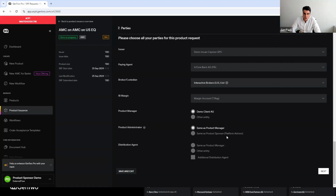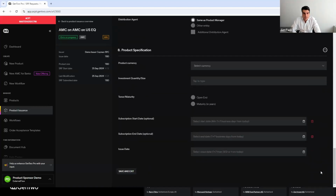Then the product administrator typically is the same as the product manager, because it's the one administrating the product. And then you can also add a distribution agent if you are going to work with a third party that is going to be distributing the product. So here I will select same as product manager because I'm going to do everything. Then I go next. Stage 8.